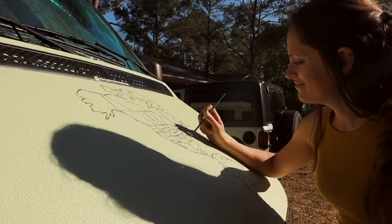Right now, Abby is doing something really cool on the front of the van. I'm trying to think if you would have already seen the video. Yeah, you would have. She's painting the map right now on the front of the van, and she won't let me look at it. Right now, it's happening, and I can't see it, but I'm really excited.